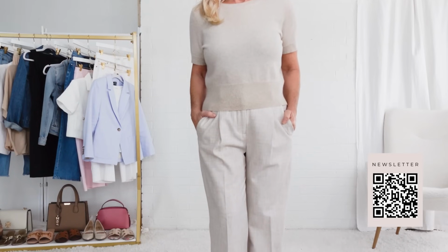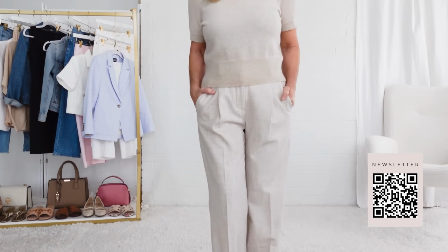This is our next step 1 outfit, a cashmere t-shirt with structured trousers and pumps. So monochromatic beige head to toe, a very elegant and chic look. This is a nice office outfit. What do you think we're going to switch out? We're just going to switch out the shoes here.